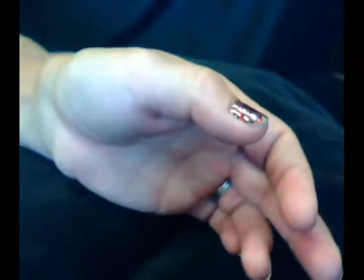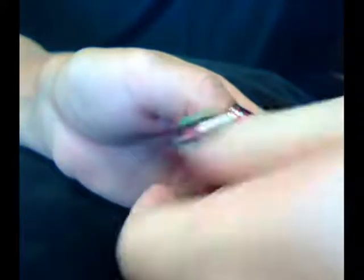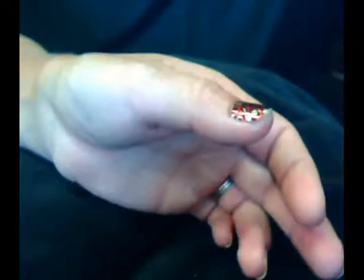I'm using some non-acetone, so this isn't actually going to come up. I have my stuff out in the car, but I'm not going to waste time to go get it. If I was using a pure acetone, this would literally come off really easy. But I just read that it says non-acetone. Let me run it out. I think we have some. I'll be right back. Keep talking.